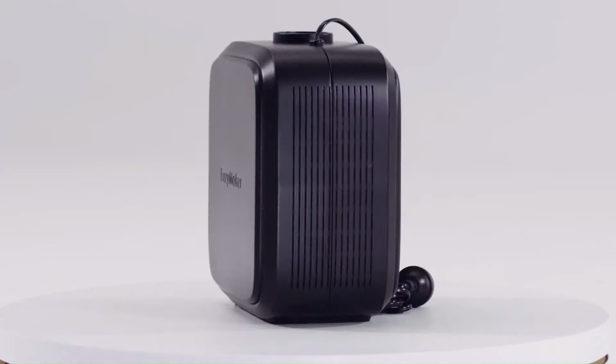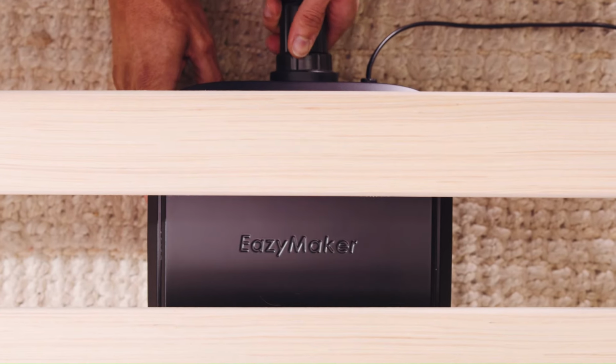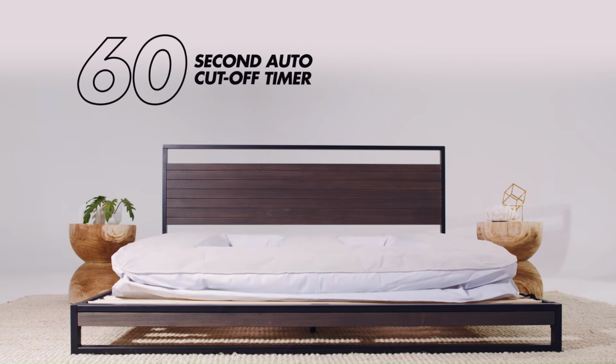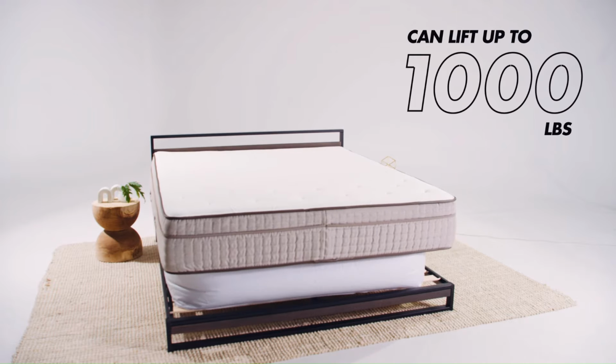EazyMaker's powerful air pump and durable bladder system ensure a smooth and efficient operation, making it a convenient choice for individuals of all ages and abilities. Whether you have physical limitations or simply want to save time and effort, EazyMaker offers a practical and efficient way to make your bed.